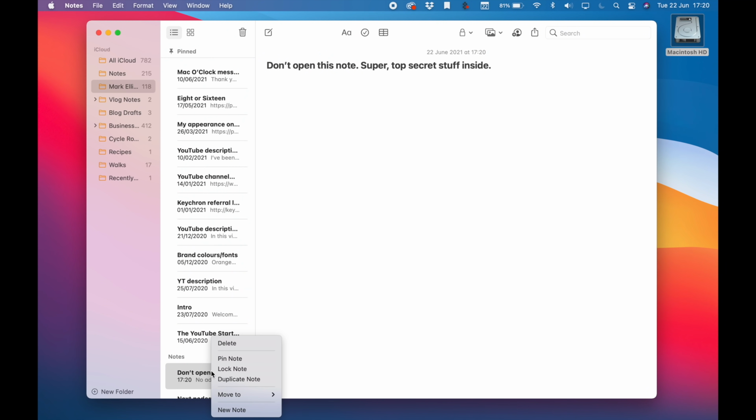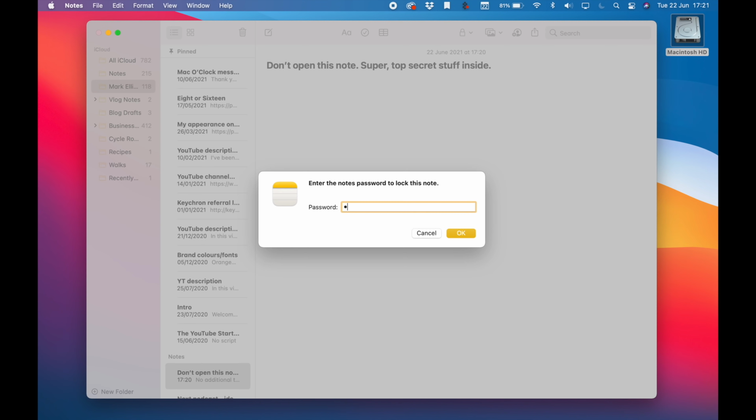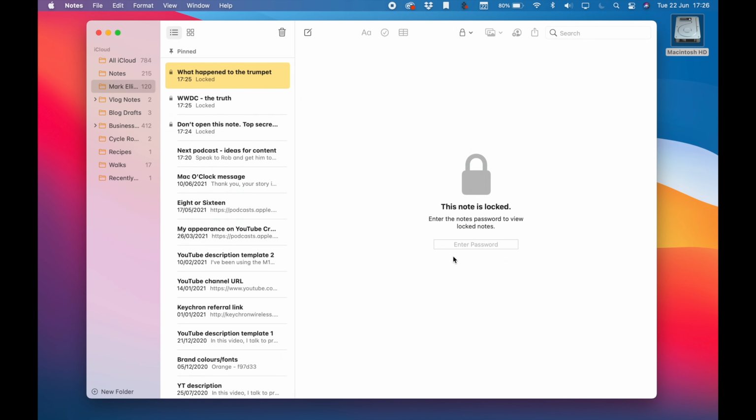Very easy to do, very secure, and you'll find that it will lock that note whenever you come out of the Notes app and go back into it. So firstly, you've got to get into my phone or my Mac. And secondly, for the notes that I really want to protect, you've got to know the password for them. So it feels very, very secure.